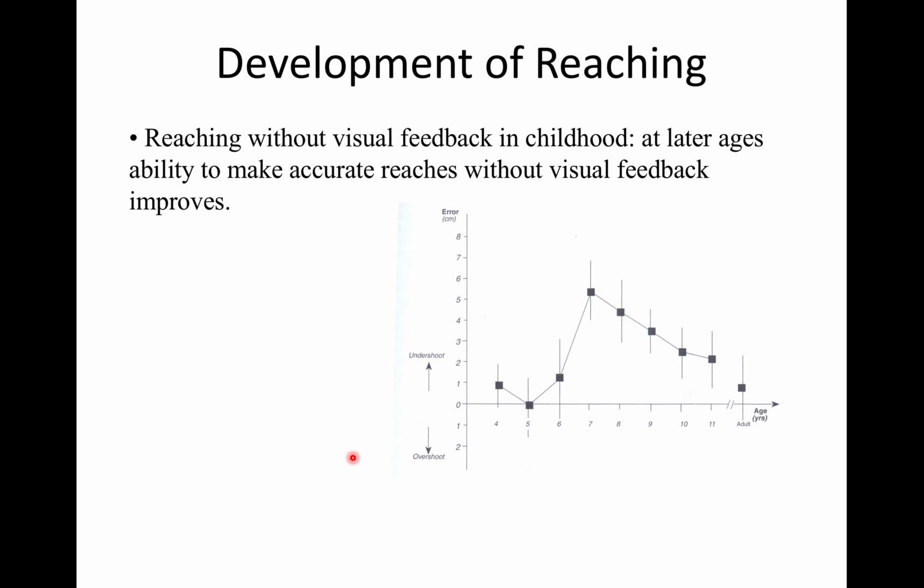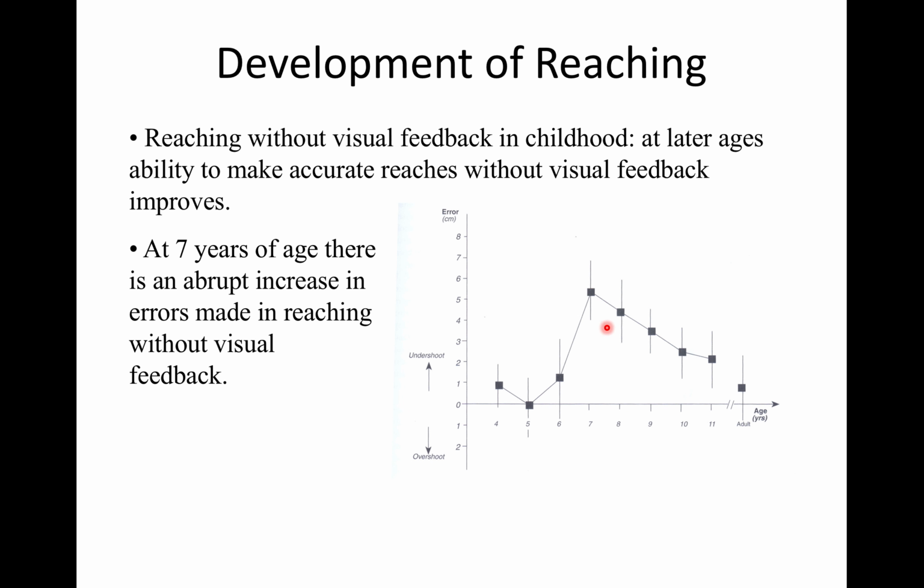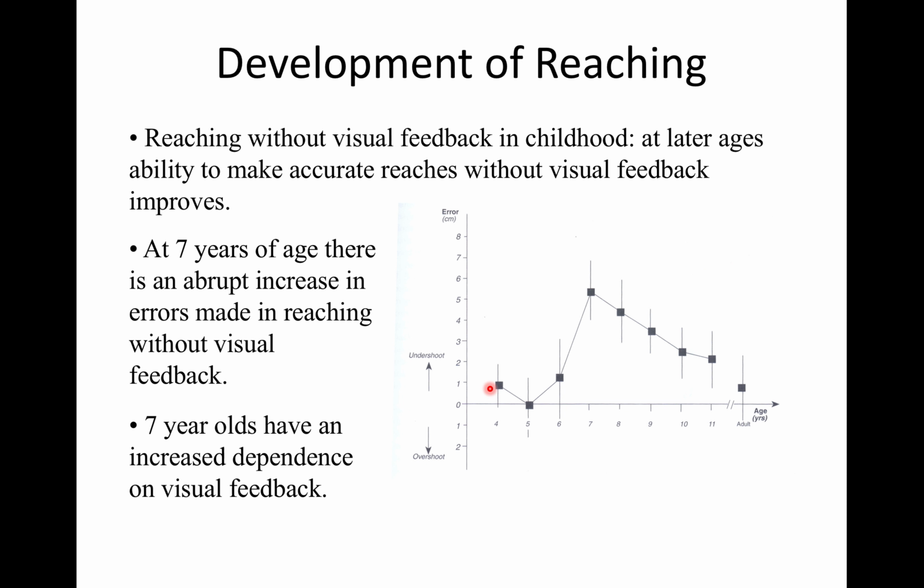Here on the y-axis, you see undershoot or overshoot. This is a relative measure, with 0 being on target. Going up means undershooting, or falling short of the target, or overshooting if you land your hand too far past the target. What you see here is that at age 7, there's a gigantic increase in errors made when reaching without visual feedback. But then that steadily improves as a child gets older, and an adult will almost always undershoot a target, but quite close to it, within about a centimeter or so. In fact, for some reason, 7-year-old children apparently have an increased dependence on visual feedback.